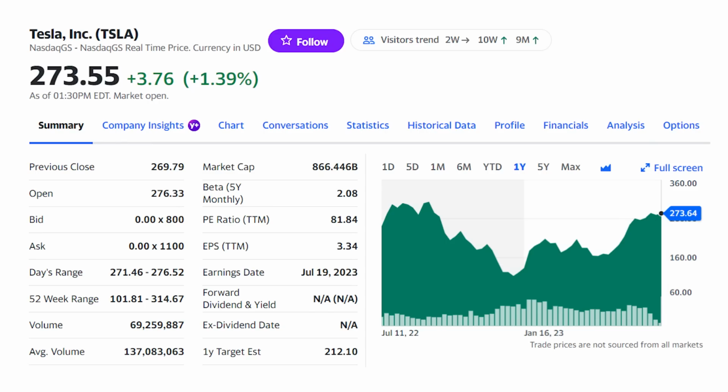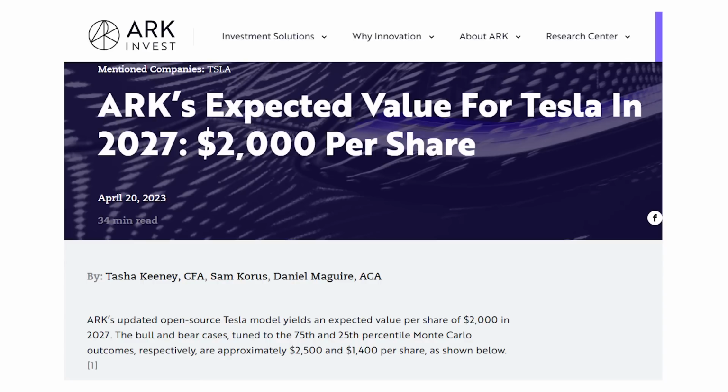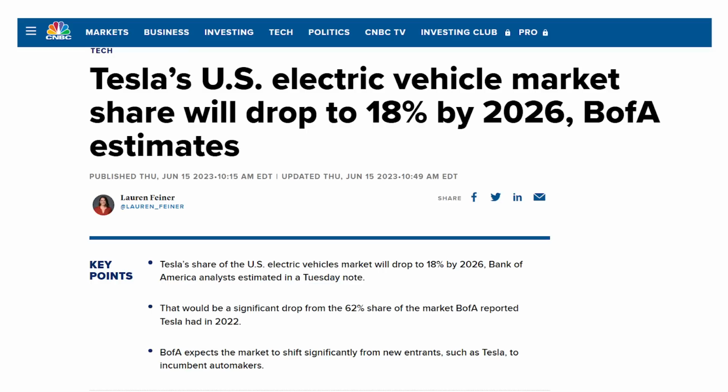And yes, even Tesla, ticker TSLA, can still be on your list of growth stocks to buy regularly. Now, I'm not sure I buy Cathie Wood's price target of $2,000 a share by 2027, a move that would be 743% in just 4 years. But there is no denying the company's lock on that growing EV market. Even on a drop to 18% market share in 2026 from last year's 62% control of the market, it would still be millions more cars sold and billions in revenue.